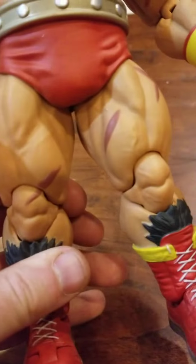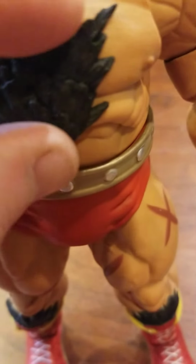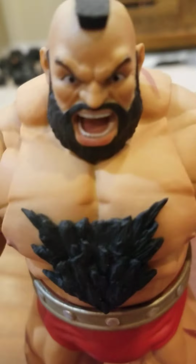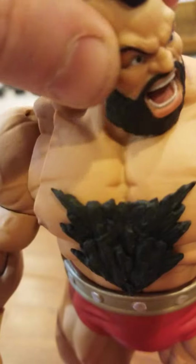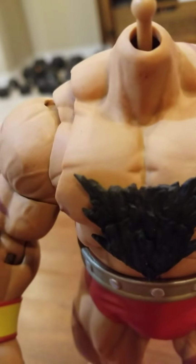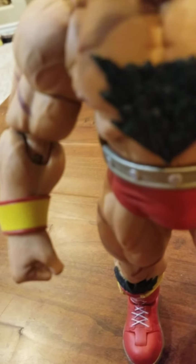I don't know why he's got a crease in his knees. And the bizarre patches of hair. This is a separate rubber piece. For whatever reason, I'm not sure why, but his head just pops right off. I guess it can swivel, but there's nothing in there to hold it in. So I guess they didn't care. It's like, all right.